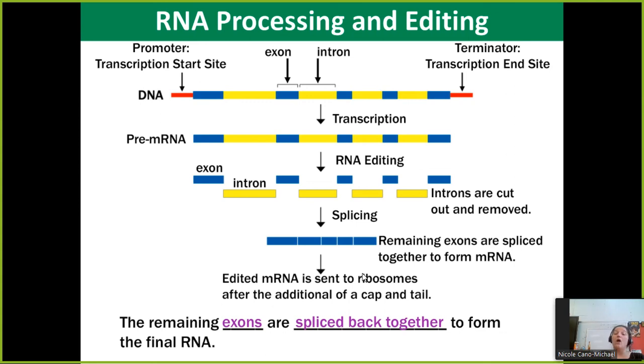We have the final RNA that now is going to go out into the cytoplasm because the DNA can't leave, because it's way too big. RNA is going to sneak out and hang out with the ribosome and make your protein so you can have those big, beautiful brown eyes of yours.